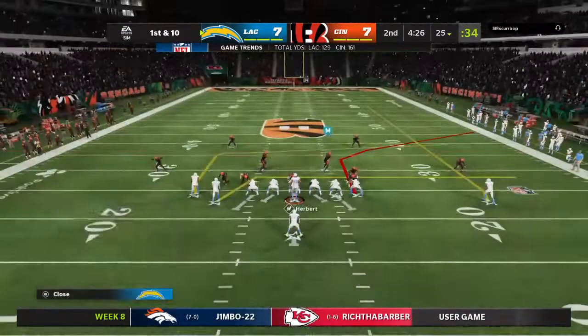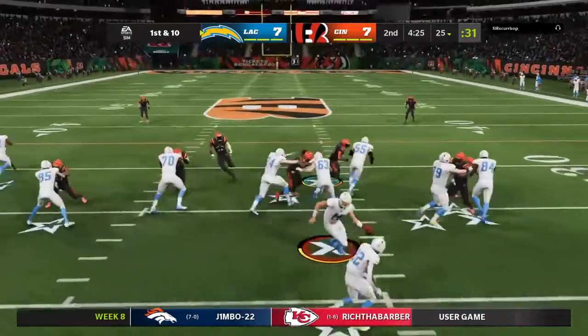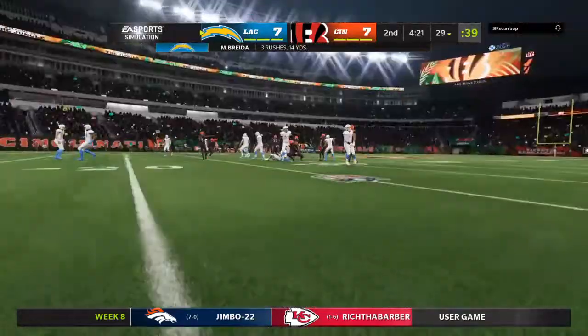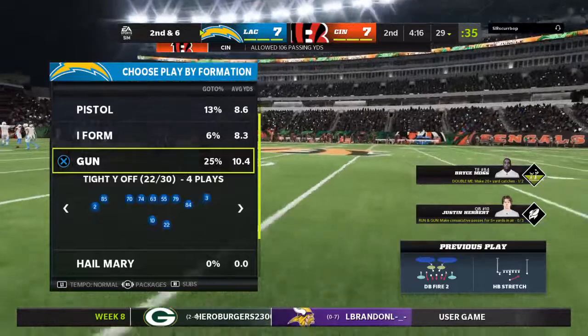The Charger drive about to get going. Their dreams of an undefeated season shattered with the loss a week ago. Now, look, whenever an undefeated team goes down, you always hear some say, well, they needed that. I don't know, Charles. Is that a narrative that you buy into?